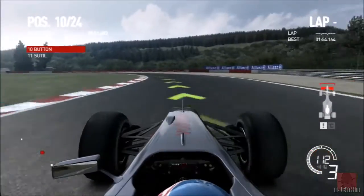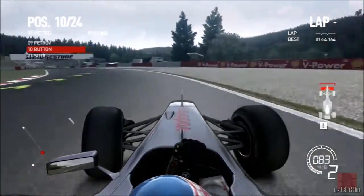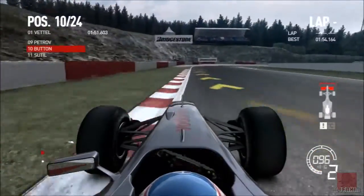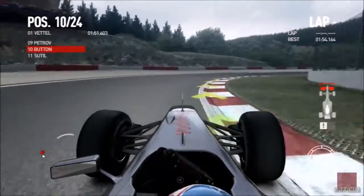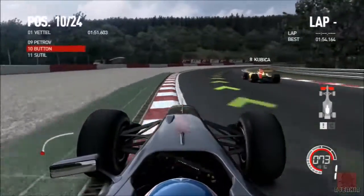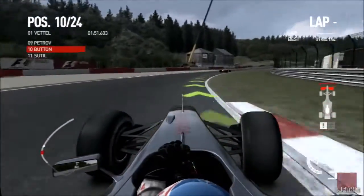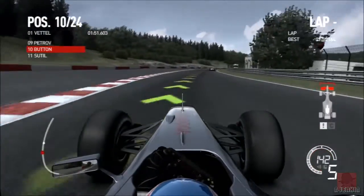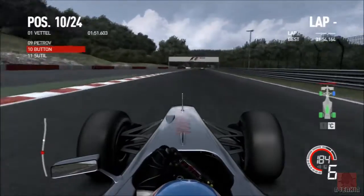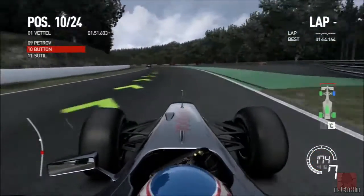Car's not holding at all with this damaged front plate. Yeah, especially in that direction. I've lost quite a lot of downforce. Don't want to be holding up other cars and get a penalty. Just come past me, whoever that is. It's Kubica, the Polish driver for Renault. Don't think there's anyone else behind me, so I'm going straight in the pits. Change this front plate and then go back out again.